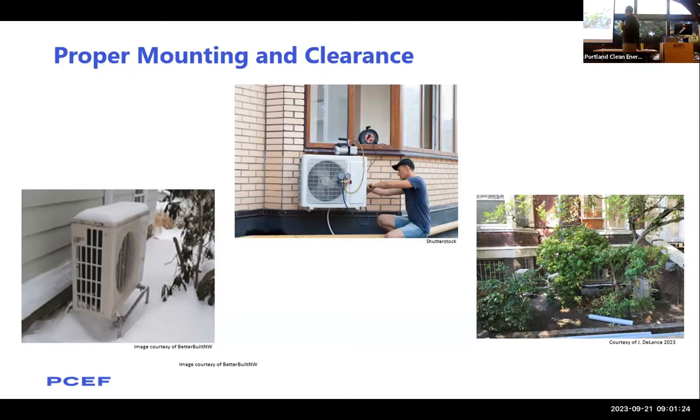This one over on your right here, there's actually three heat pumps in there, and from this angle, it looks kind of like a mess. It looks like they're crammed in there. There's actually plenty of room back there for circulation and all that. So when you step back there, it's okay.